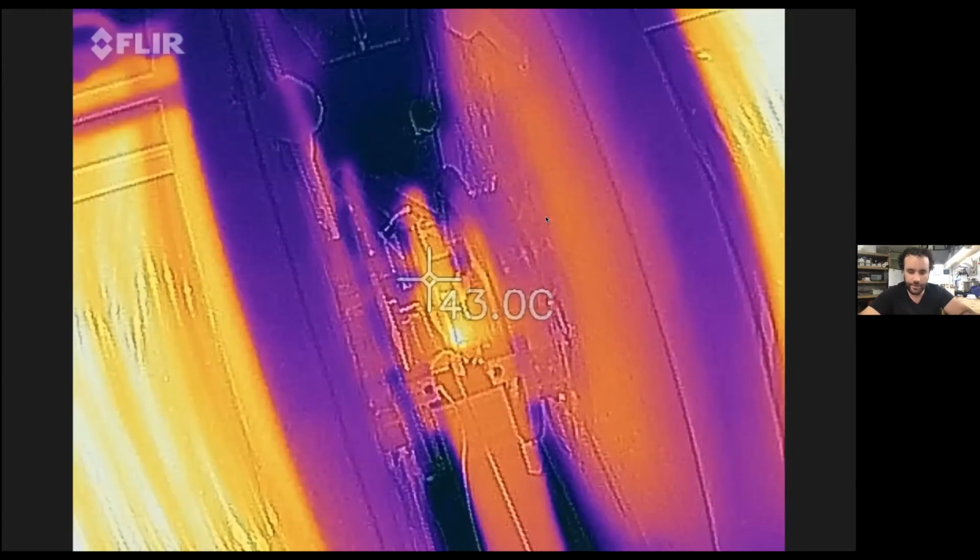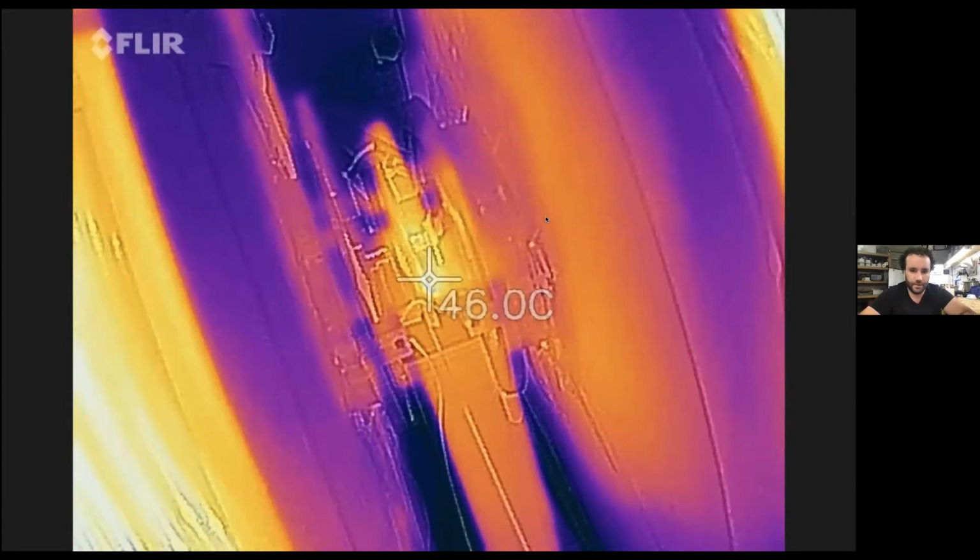There was a little bit of temperature rise in the sample, which indicates that we were getting something, but it was nowhere near the 20 watts that we were outputting. There was probably around 1 watt that was entering the sample at most. It was around 46 degrees centigrade. You can see there at the hottest point. That was the point where the RF was directly hitting the sample.